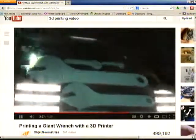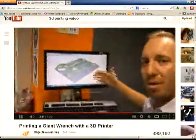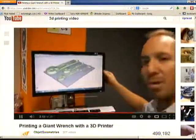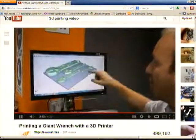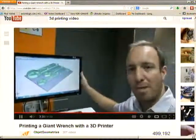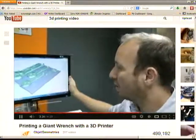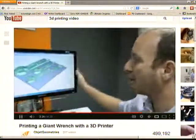Over here on the computer screen, you can actually see the CAD design. This is your initial CAD design. This is how it looks on the screen. And as you can see, you have your build tray and you can arrange how you're going to print your various spanners and how you're going to lay them out. So in this case, I'm printing 6 at once.